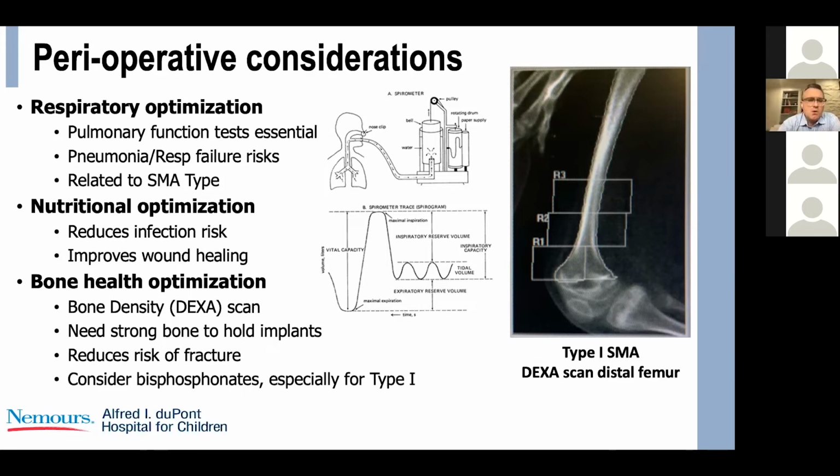Nutritional optimization is very important. A lot of our kids now are getting G-tubes, which is helpful to optimize the nutrition, but you don't need a G-tube alone to do that. We have our nutritional support team, which is part of that, to help decrease infection risk by optimizing nutrition and also improve wound healing.